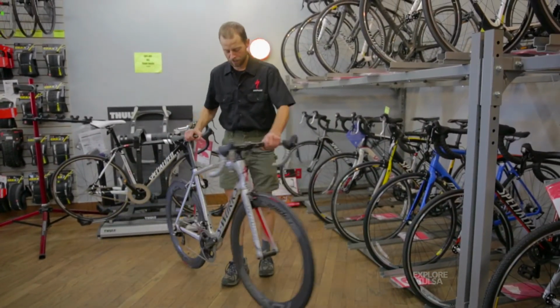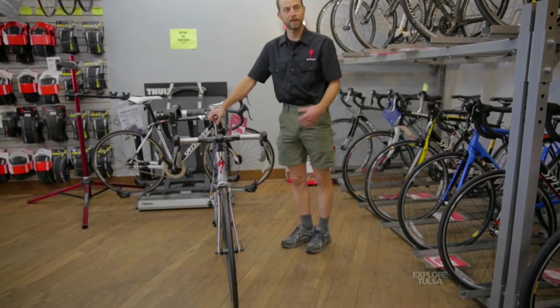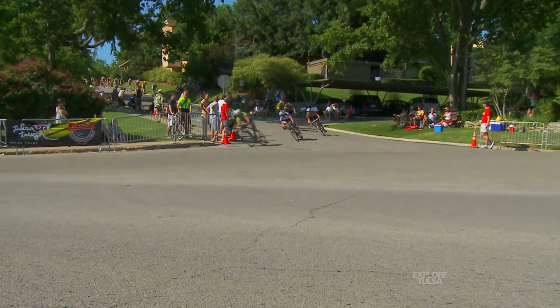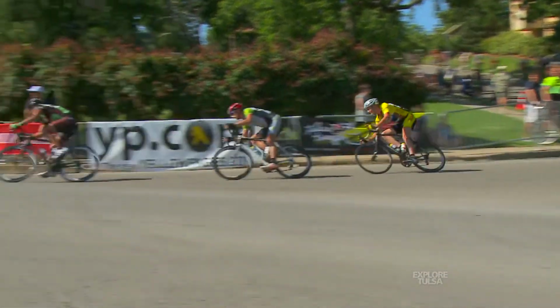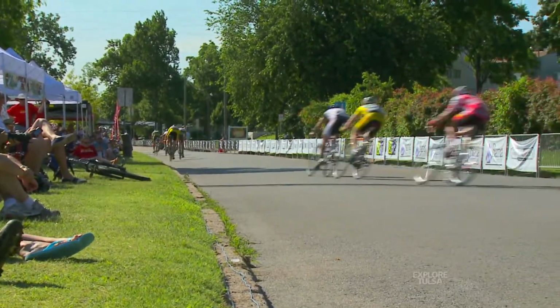This bike is actually also an aero frame bike, so the frontal area is reduced significantly, making it a more aerodynamic bike. If you're a pro, you can top out at 60, 70 miles an hour on a descent, 30, 40 miles an hour just on the flats.